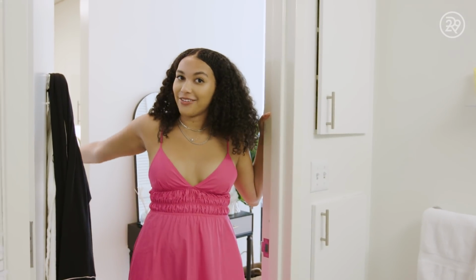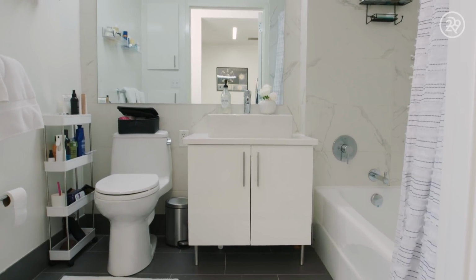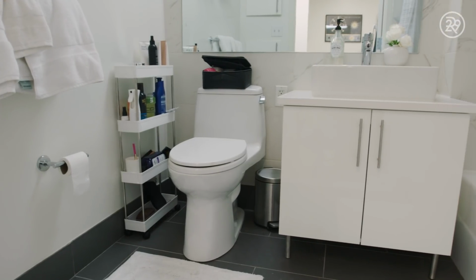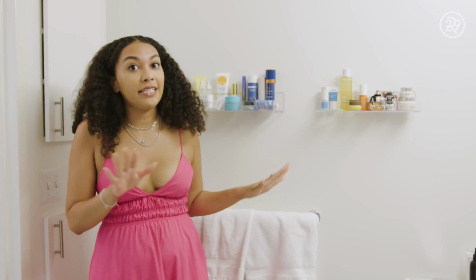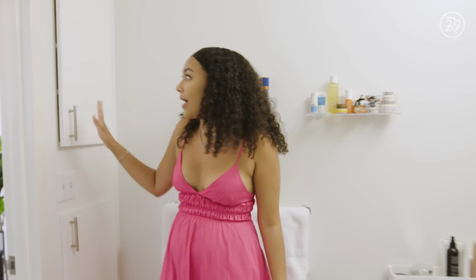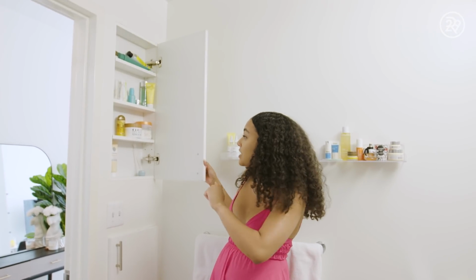This is my bathroom. I love my bathroom. I think it's very white and bright and airy. It's sort of like a haven for me. I really needed to make efficient storage in this bathroom. So luckily it did come with some pretty good bones. So I have these little medicine cabinets here that are built into the wall that I can put a bunch of stuff in.